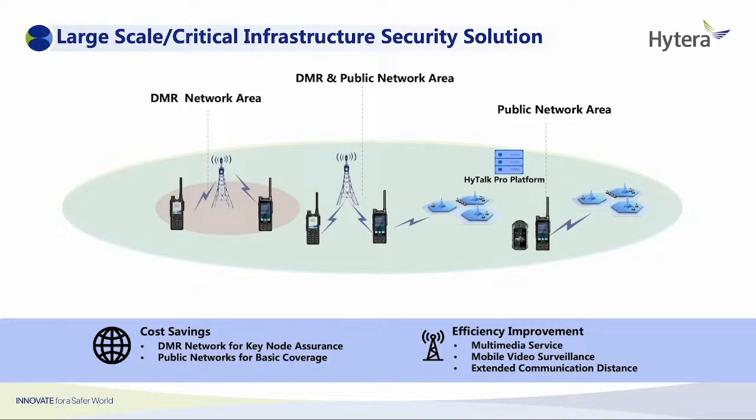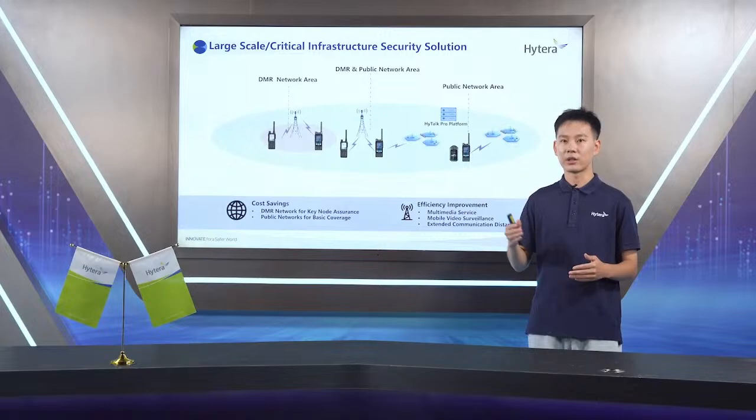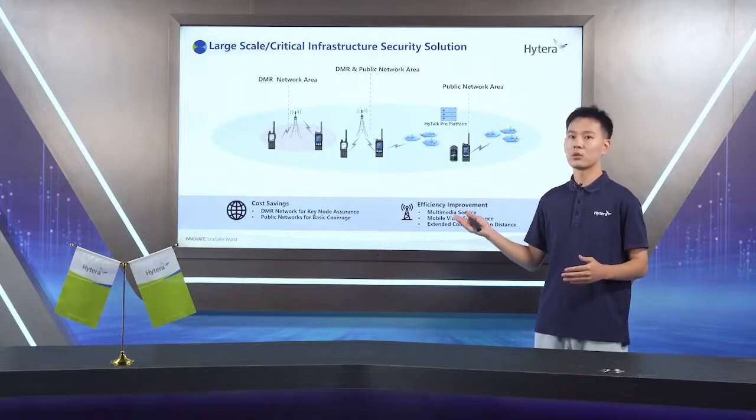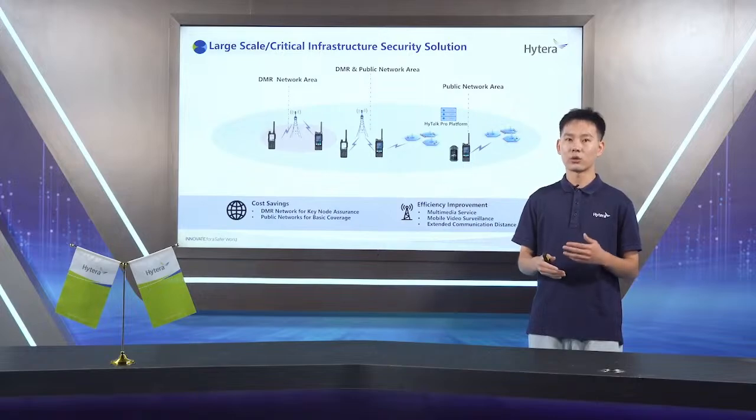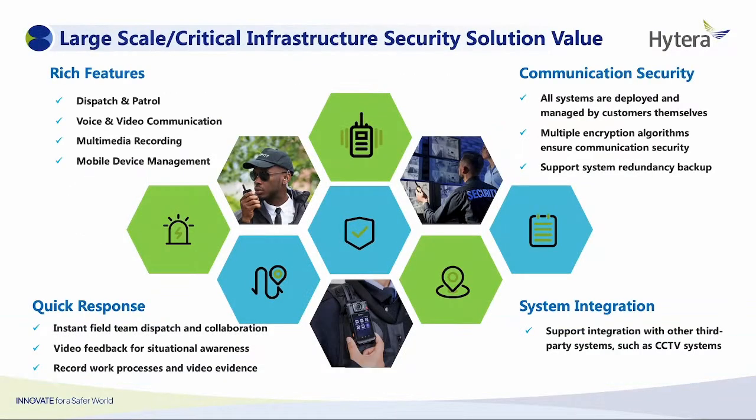For high security areas, we recommend narrowband trunking system for full coverage, integrated with the Hytera Pro platform via public networks in key areas. These hybrid solutions reduce costs while ensuring blind spot-free coverage. This solution not only provides a secure and efficient communication system, but also offers different functions such as video, positioning, dispatching, device management, and so on.